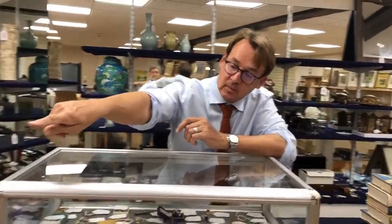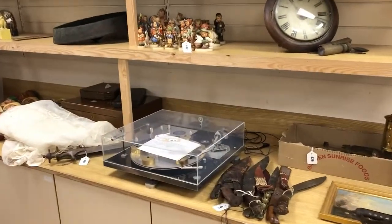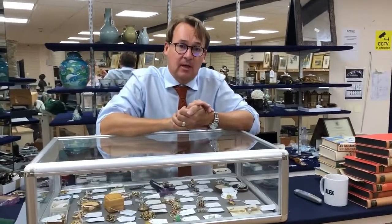I've just spotted out the corner of my eye one of those fantastic turntables as featured in the film Clockwork Orange. So there's always something more to see here. You keep wandering around, you'll keep seeing different things, and hopefully some of them will appeal. I'm sure they will. So please come along and see us.